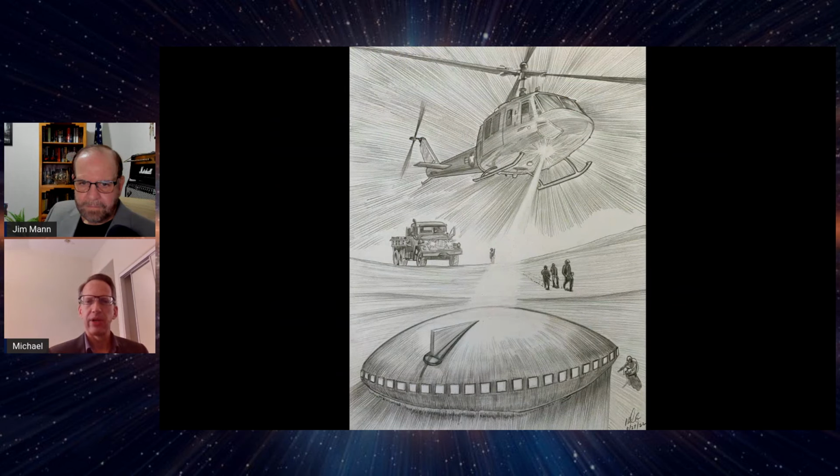The primary eyewitness said that it was at night. There was a UH-1 Huey helicopter hovering overhead with a spotlight shining down. There were men standing around this craft with Geiger counters, so they were checking something. And he guarded this thing for a number of hours and got up close. There were MPs, military personnel, around it.